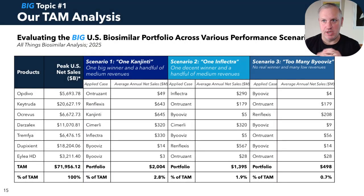that has this portfolio. Let's go through the first scenario that we've titled one Kangenti, which actually means that we applied the Kangenti case, that 10% capture of the TAM. We applied that Kangenti case to one of the products in our portfolio. In this first scenario, there is a winner, right? There is one product that is performing quite well across the biosimilar class. That's the Kangenti case. In this first scenario, that's applied to Ocrevus. And as you can see here again, Ocrevus estimated peak sales here in the US is about 6.6 billion, and Kangenti capturing about 10% of that.